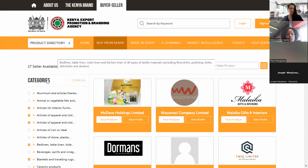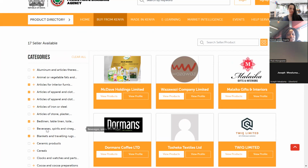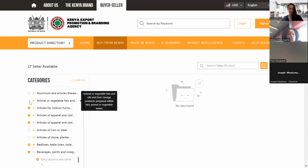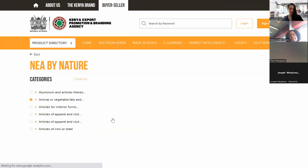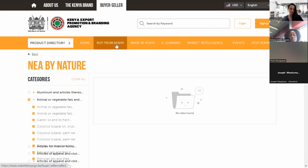So on the side here, we have the different categories of the product. So you can click, let's say you're looking for beverages from Kenya. You can just select, so as to filter the specific products that you're looking for. So if you don't have time to look at all the products, so this is Near by Nature. Again, the same process. You can view the products. So Near by Nature has not uploaded. Most probably they're in the process of uploading the products.